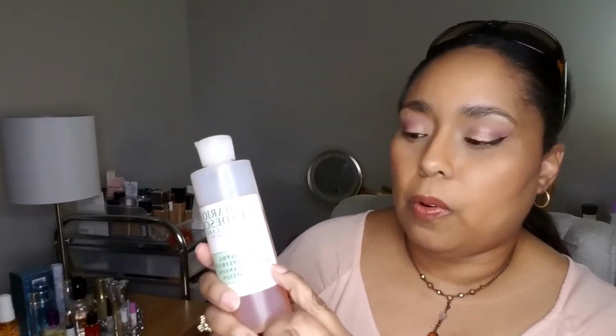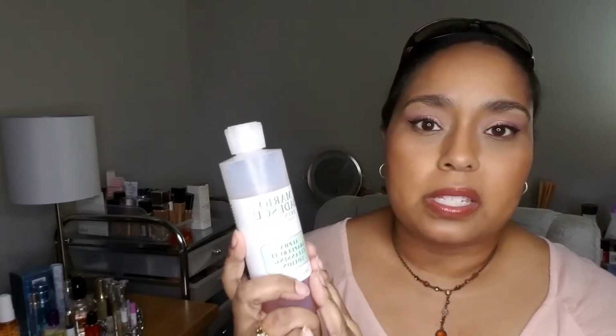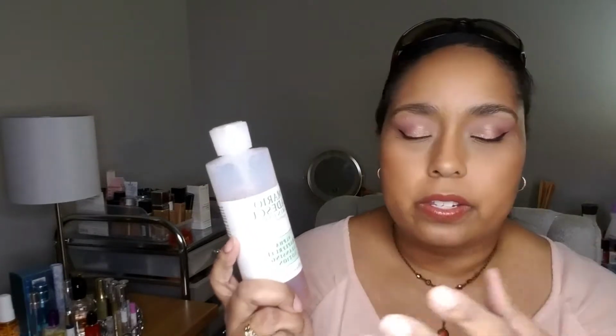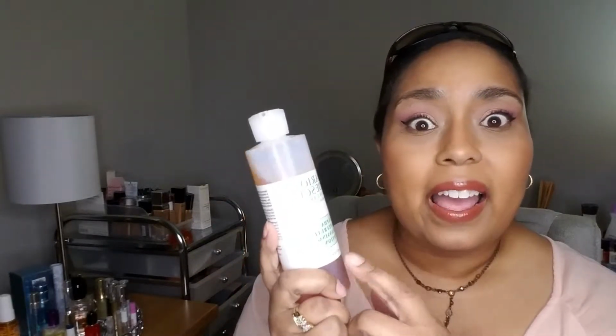The Alpha Grapefruit Cleansing Lotion is marketed for combo dry and sensitive skin. The sensitive skin, I can attest to, I don't have sensitive skin, but it didn't make my skin feel irritated, or I didn't get any rashes or anything like that. There was no tingling or burning. But as far as the dry skin, I actually felt like this made my skin drier. So I was like, what is happening?